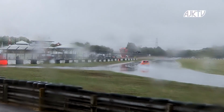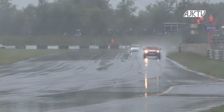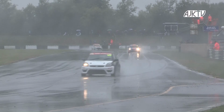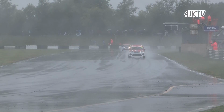So David Nye in filthy conditions. What a drive we've seen from him. Did all the hard work off the start, and he's kept his head down, pulled away, had traffic to deal with as well. So he's had overtaking today. Harry Gooding, the championship leader, coming across the line now to take second place. Danny Harrison, not that far behind him, will complete the podium here at Castle Combe for the first of three races. Fourth place goes to Tom Hutchins.